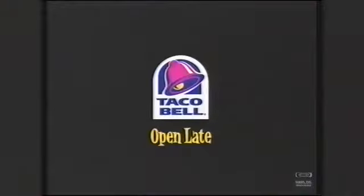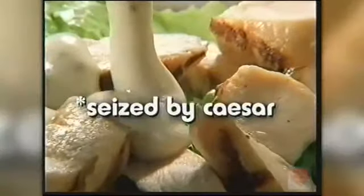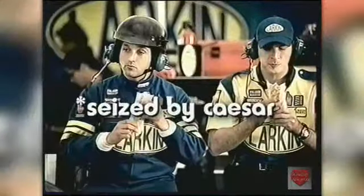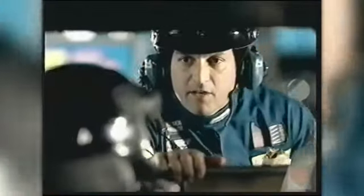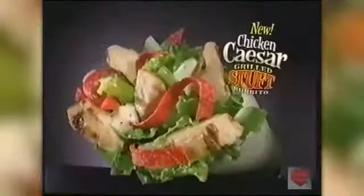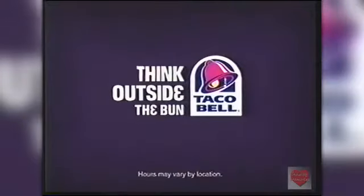Now get in here. Taco Bell's Chicken Caesar Grilled Stuffed Burrito, so loaded with Caesar salad taste, you may get seized by Caesar. Guys, hello! You mind coming back a little later? We're kind of busy. Oh, man. It's Taco Bell's new Chicken Caesar Grilled Stuffed Burrito, packed with tender all-white meat chicken, tangy Caesar dressing, crisp romaine lettuce, and crunchy red strips, all wrapped to go in a grilled flour tortilla. To fill up on Caesar salad taste, think outside the bun.